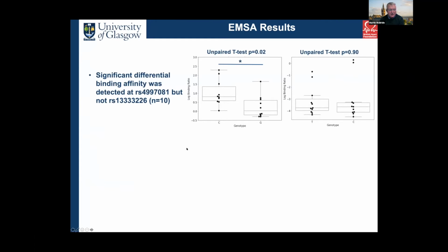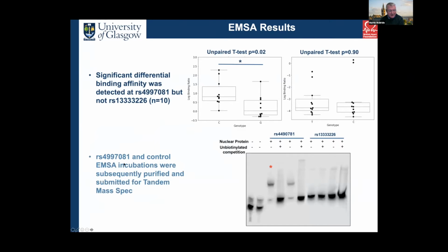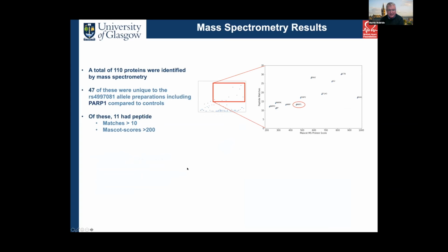So when we did this, we had significant differential binding affinity detected at 499 SNP, not the discovery 226 SNP, and this was significant. So we prepared some EMSA incubations from the 499 and controls, purified the samples, and submitted for tandem mass spec. A total of 110 proteins were identified by mass spec. To ensure we had good identification, we ensured that the matches had at least 10 peptides, and in this case with Mascot scores in excess of 200. So out of the 110, 47 of the proteins were unique to the preparation with 499, including the PRP1 protein.